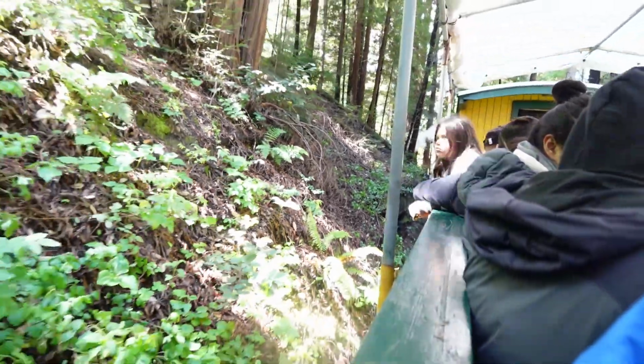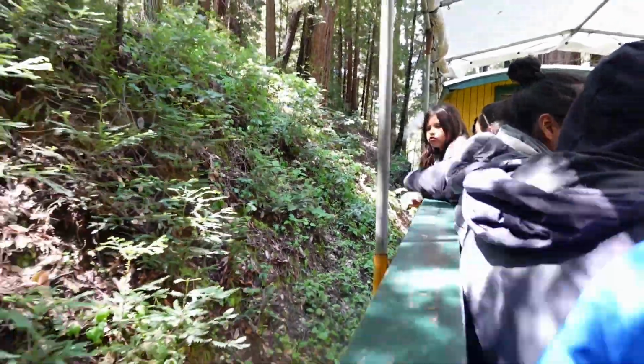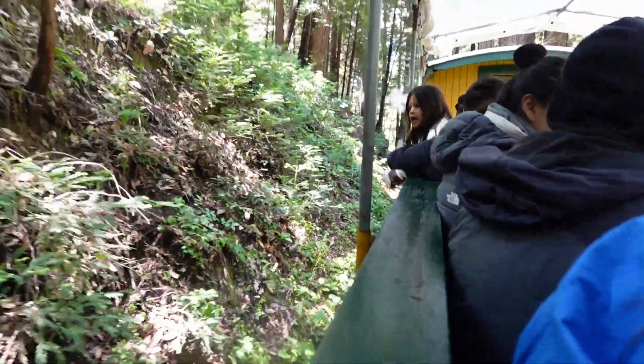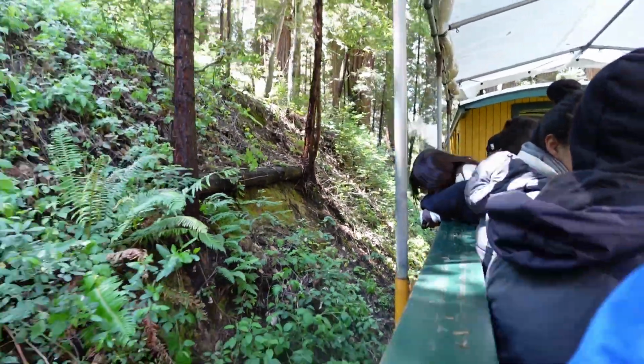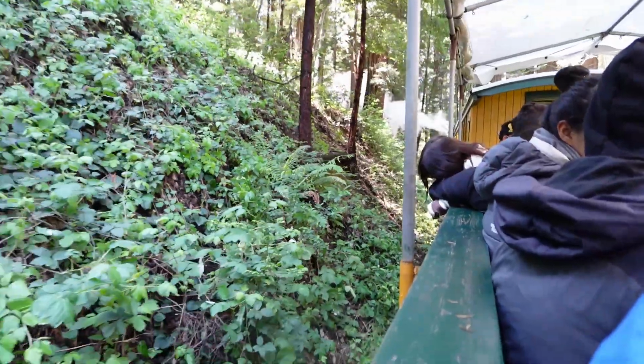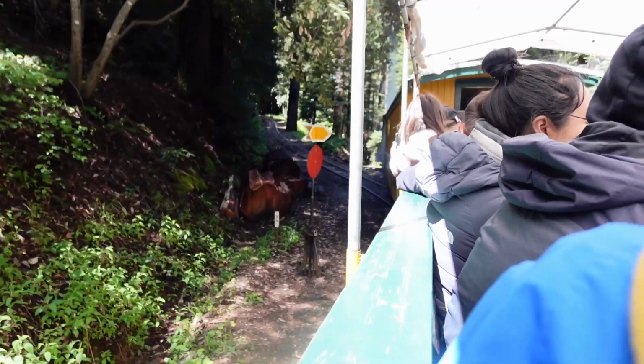And now for the fun, scary part. Going backwards down the 10.5% grade switchback. Ooh! Hold us, train. Hold us. And finally, we have switched back to going forward.